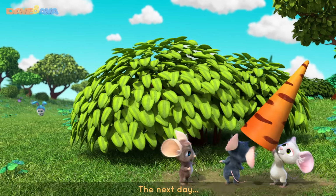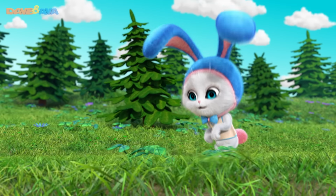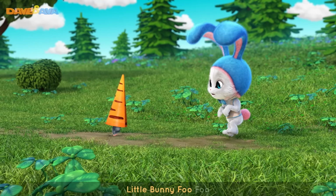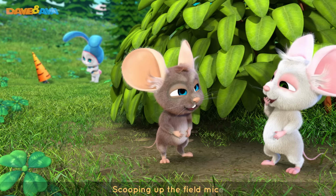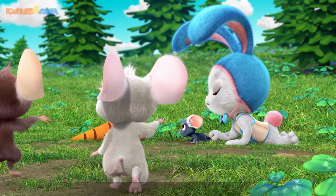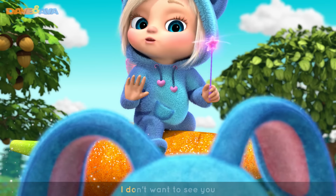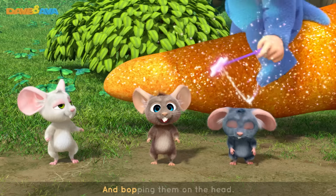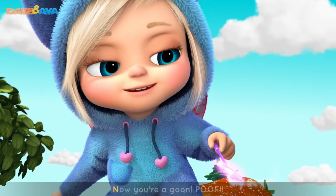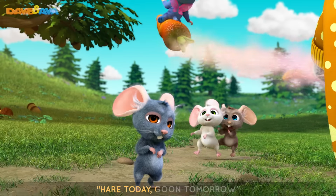The next day, through the forest, scooping up the field mice and bopping them on the head. Good fairy! Good fairy! Down came the good fairy, and she said, "Little Bunny Foo Foo, I don't wanna see you scooping up the field mice and bopping them on the head. I gave you three chances and you didn't behave. Now you're a goon. Poof!" The moral of the story is, hare today, goon tomorrow.